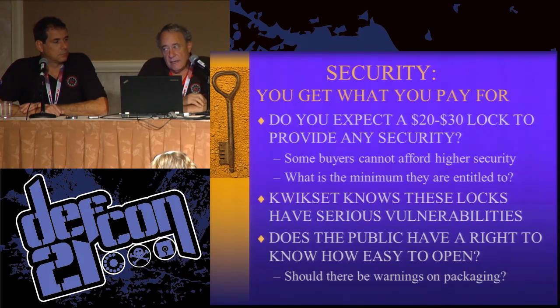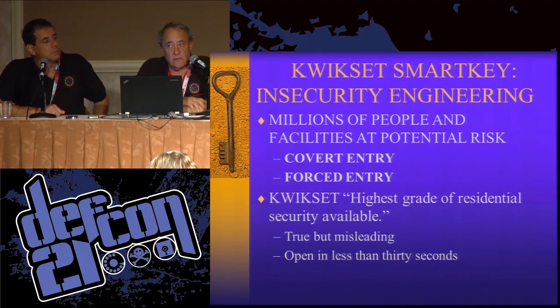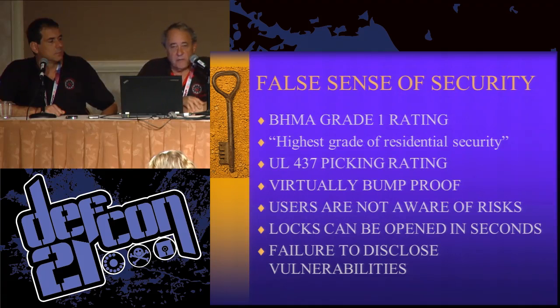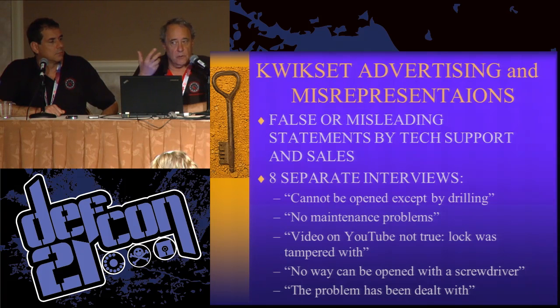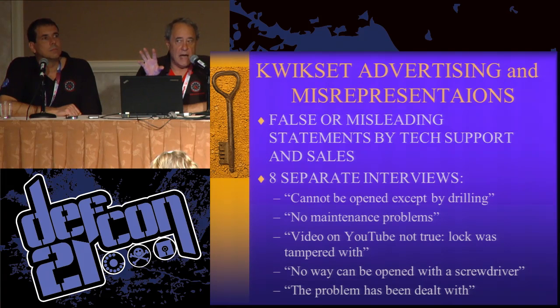And that's the question. And again, we understand that a lot of folks can't afford high security locks. But we also believe that the public has a right to understand so they can make the decision knowingly and intelligently whether they'll accept the risk. So as we say, there are millions of facilities that can be at risk here. And there's a false sense of security, as we talked about, between the BHMA standard that says this is the highest grade of security for residential and the anti-picking, anti-bumping claims. As you heard the tech reps at Kwikset say, there's no way to get into these locks if you don't have the key, or you have to drill them and destroy them.